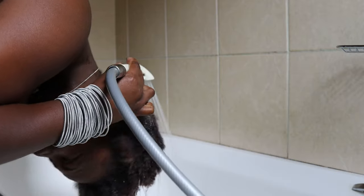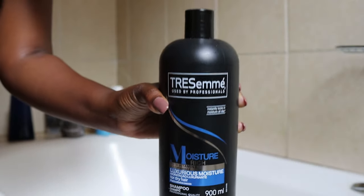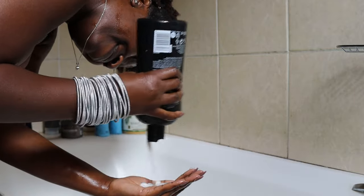So we went to the bathtub. I didn't go in the shower, so we went strictly to the bathtub. I wet my hair and I used this Tresemme shampoo, as you can see here, a generous amount. I shampooed my hair twice because it was really, really dirty.